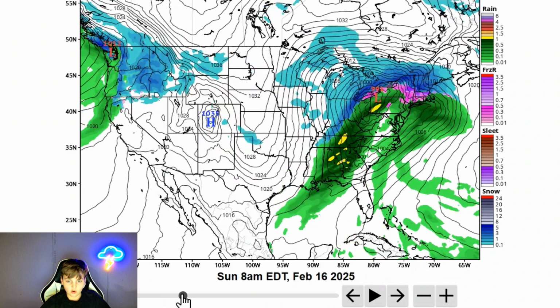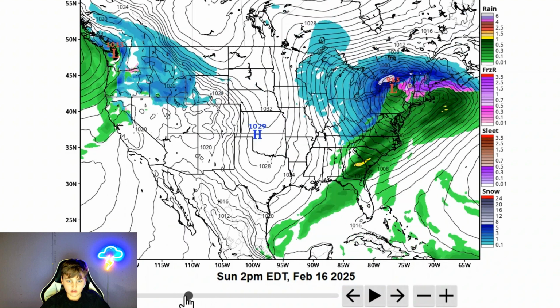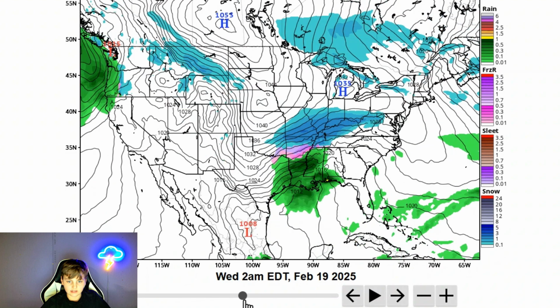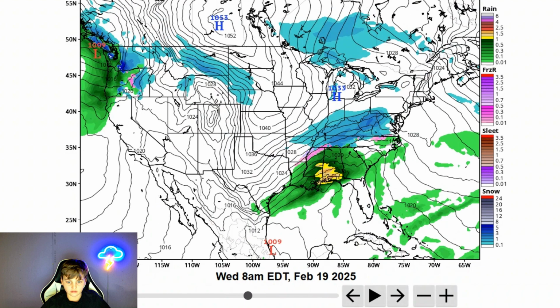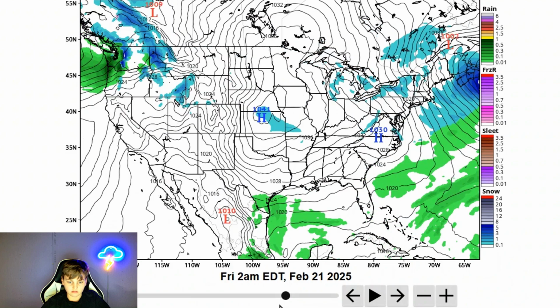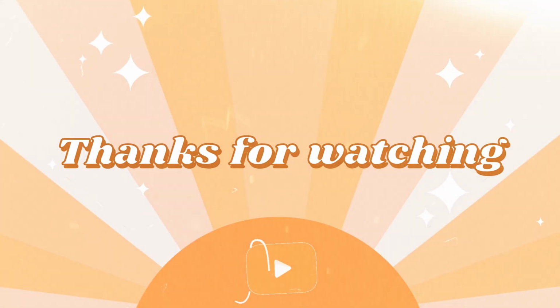But then we just have all these severe storms going on as Winter Storm Jett eventually moves out by Monday. And then we're going to have a second winter storm, which will make its way down south, being another one of those southerly winter storms. And then we're just going to have some more severe storms and heavy snow throughout the U.S.